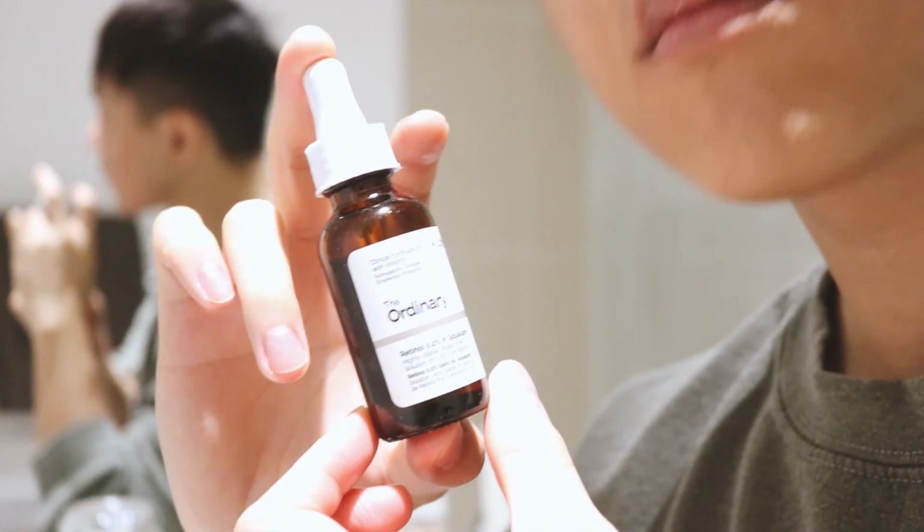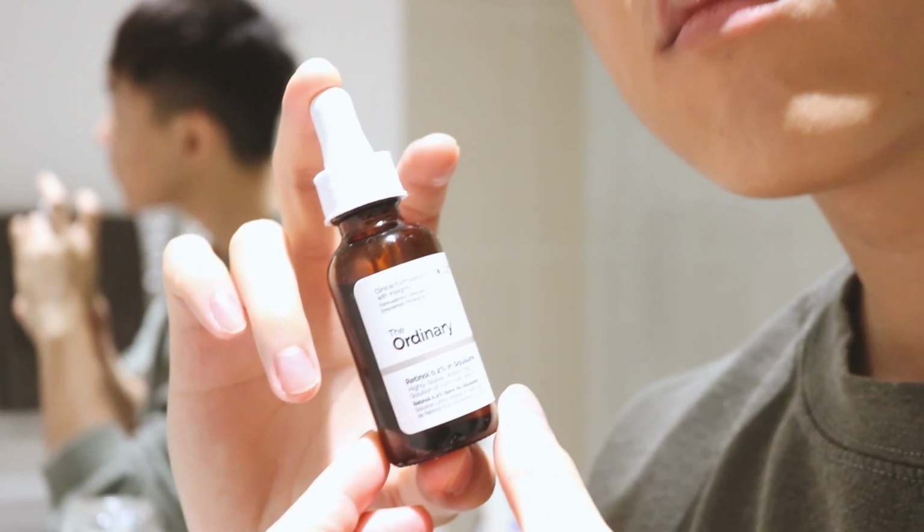So for the evenings, I basically do the same thing, minus the sun cream. But instead of the bio oil, I'll use this retinol serum by The Ordinary instead, since retinol is very good for your skin. It helps repair and keep your skin healthy.